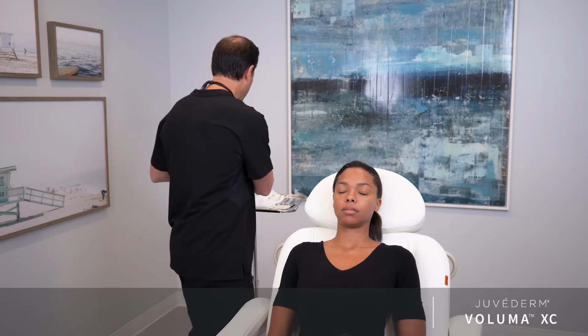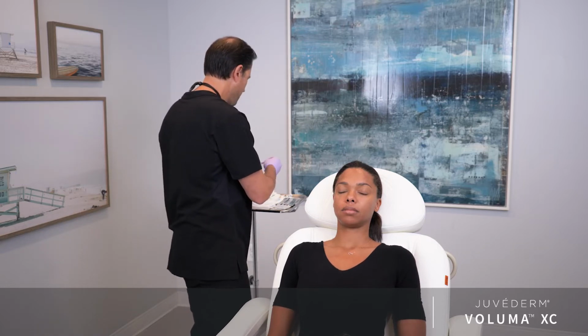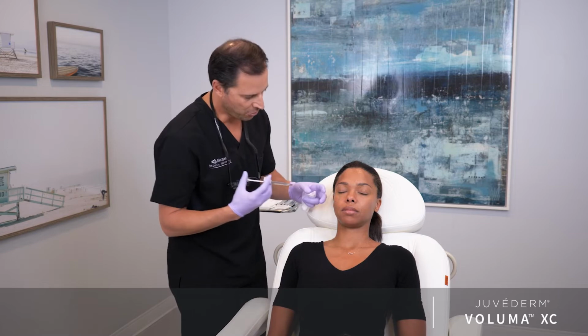Before I do the injections, I'm going to cleanse the skin with chlorhexidine. I load the 27 gauge half-inch needle on the Juvederm Voluma XC syringe. I will do serial puncture technique. I want the definition of the zygomaticomalar region to be right about here. Pass the needle through the skin, down to the bone.